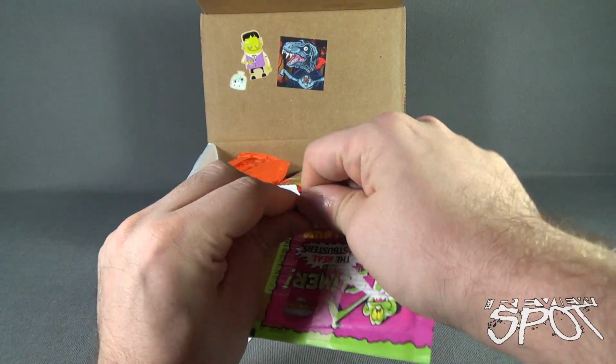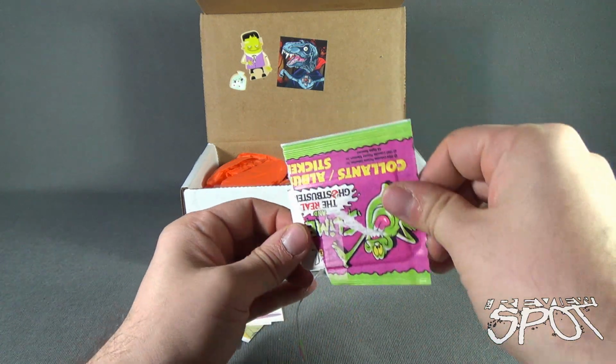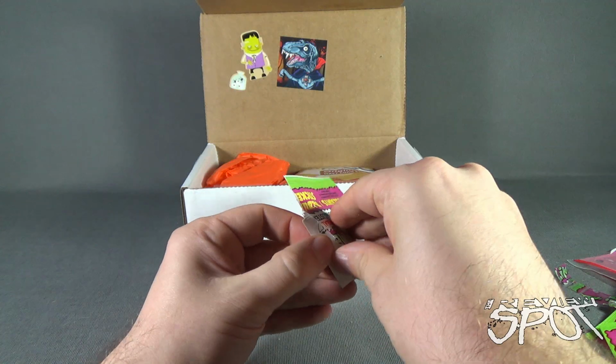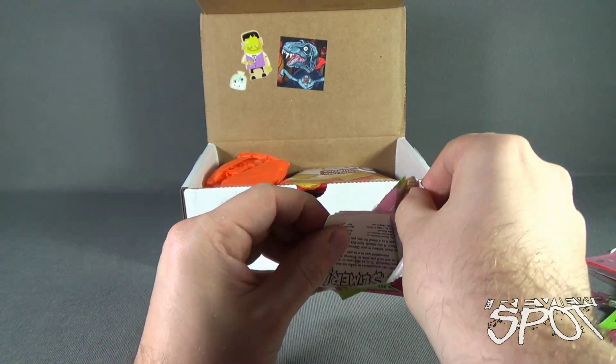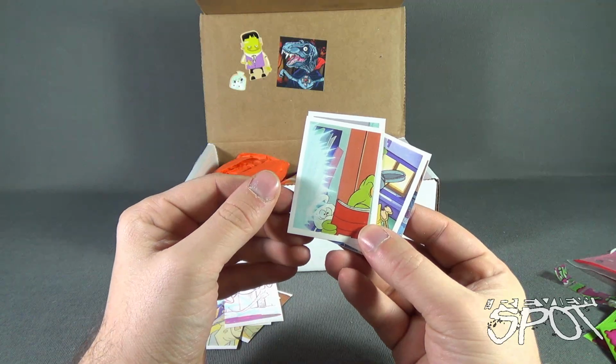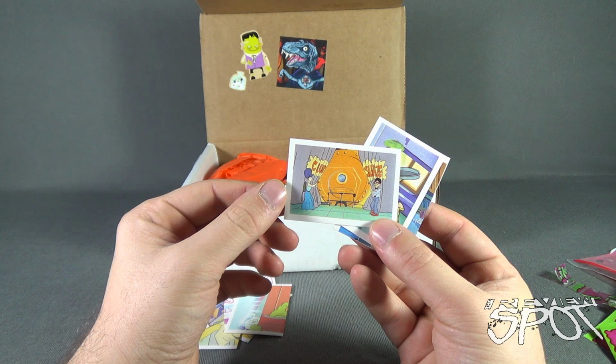I suppose it's irrelevant for me to be opening these now because I don't technically have the album to put them in. Cue segue of me bringing in the album, but no, I'm sorry, I don't have the album. But we're going to look at some of the stickers nonetheless. There's part of Slimer. I also see the Stay Puft Marshmallow Man. The containment unit.